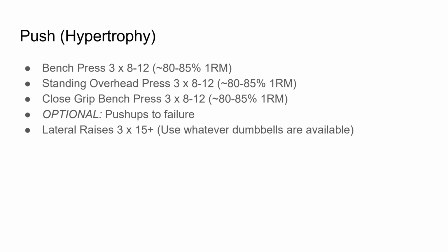Optional, if you're still not fully fatigued from all this, you can do an extra set that is push-ups to failure, to just use up all the extra energy you have in your pushing muscles.